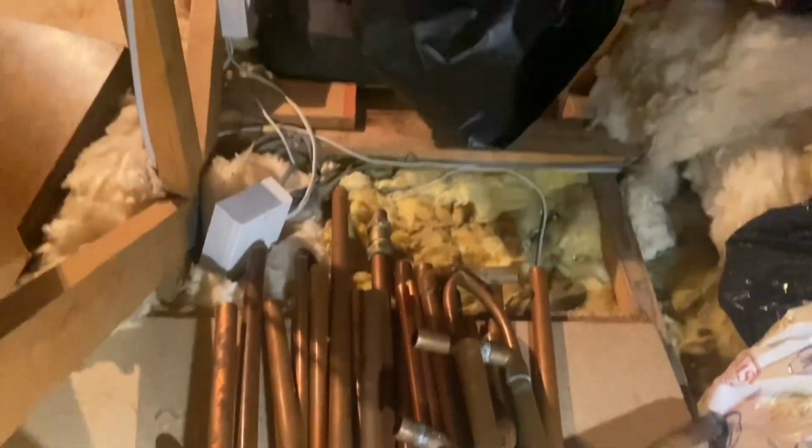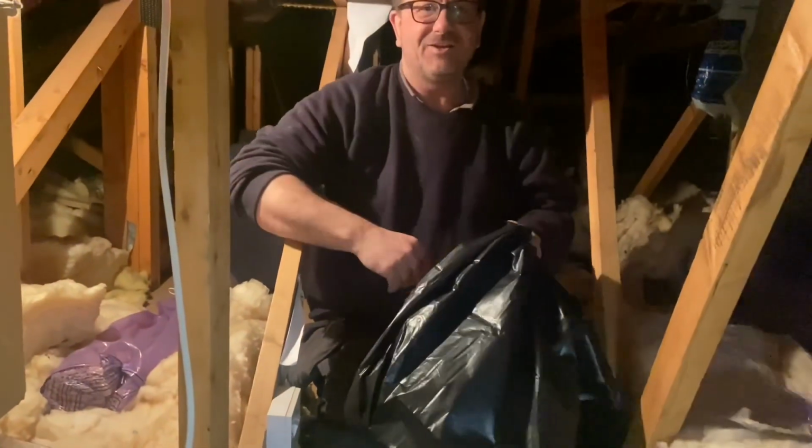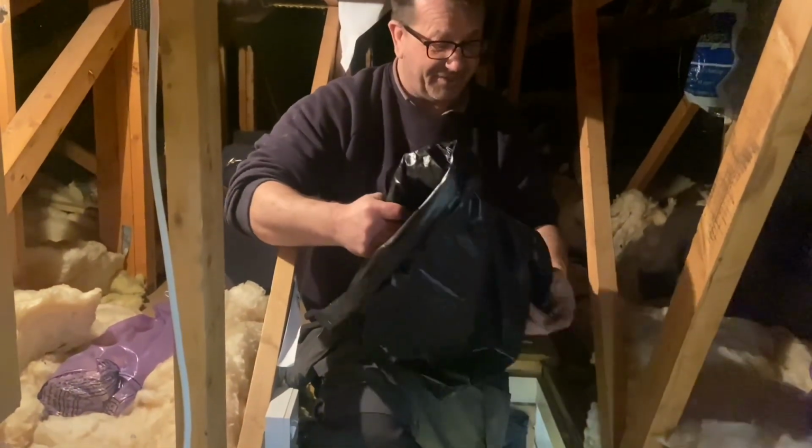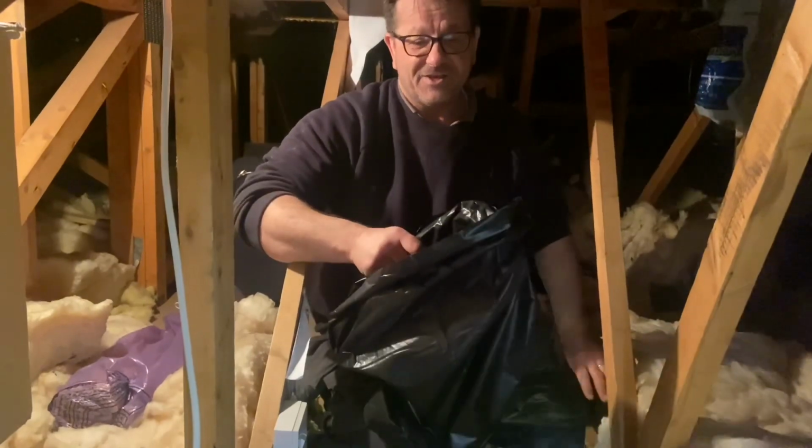The copper I've just stripped out, Ben was going to leave up here. What have you got to say about that? It's just lazy these days, I'm afraid. Instead of calling you the posh plumber, I'm going to have to stop calling you the rich plumber. Yeah, because that was true.